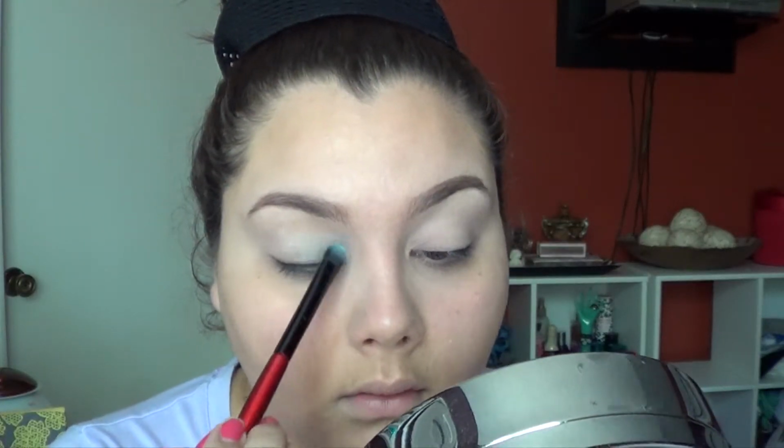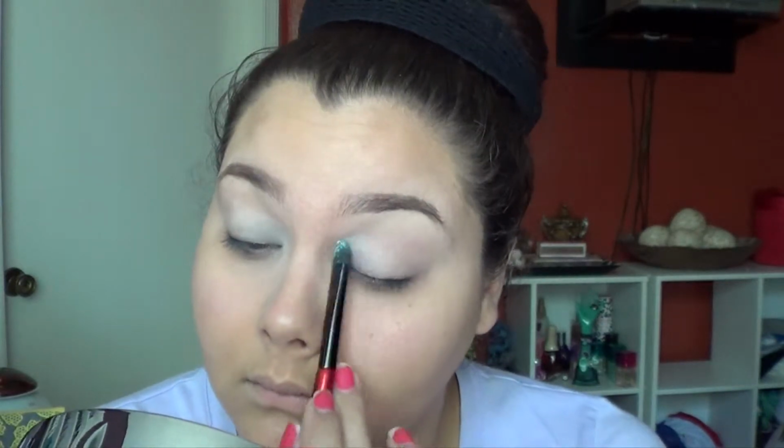Alright everyone, so I'm going to be using this palette right here from BH Cosmetics. The pastel blues that I'm going to be using from this palette are going to be these two. I'm going to be putting this in the inner area and then this in the outer area. I'm going to be taking this light brown color and applying it right into the outer corners.